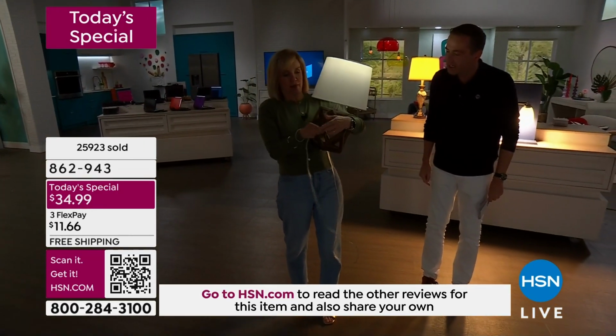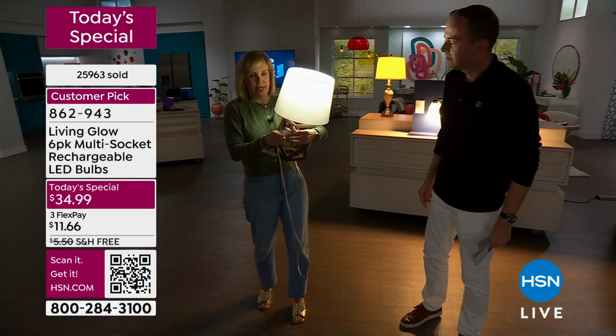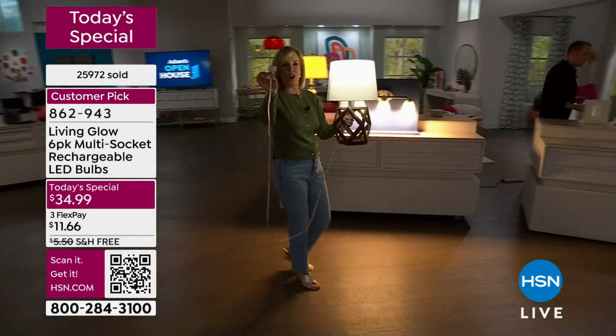Okay, I'm going to show you again. Pop it out. Okay, off. This is a power plug. You plug it right in. And there's your lamp. I don't know what more you want. You're getting 3 of these, by the way. They're called a power plug.